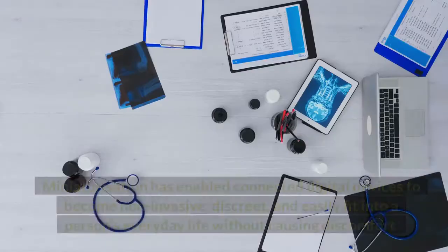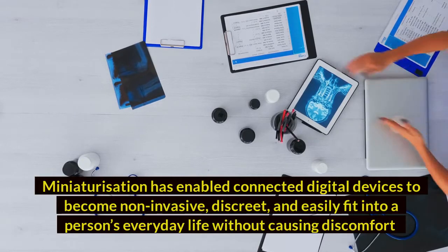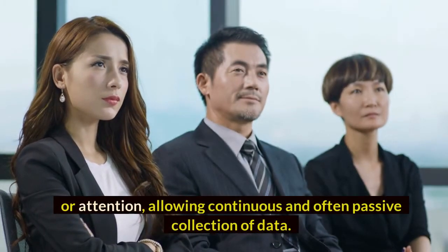Miniaturization. Miniaturization has enabled connected digital devices to become non-invasive, discreet, and easily fit into a person's everyday life without causing discomfort or attention, allowing continuous and often passive collection of data.